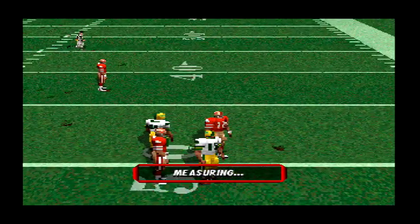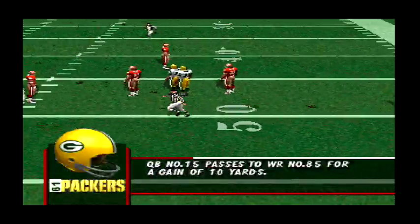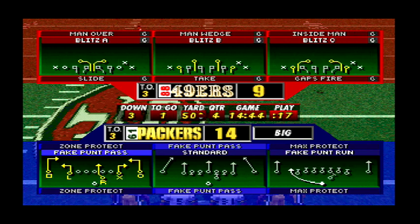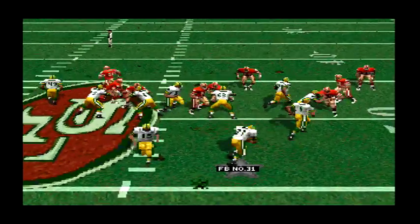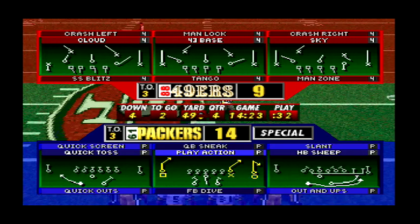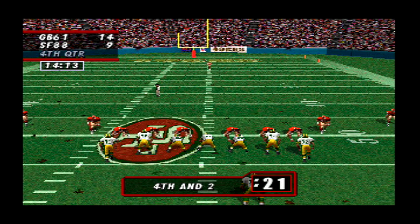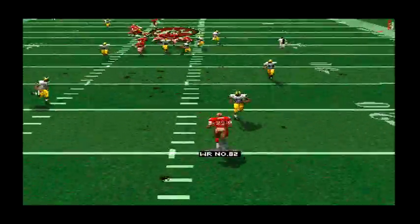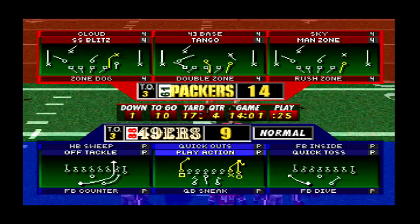Boy, that's going to be close. Number 85 makes the catch for a gain of 10. Number 95 with the tackle. So it's now first and 10 from their own 17.